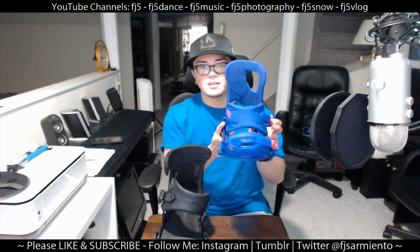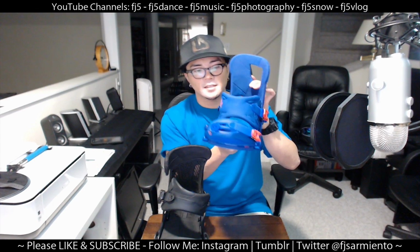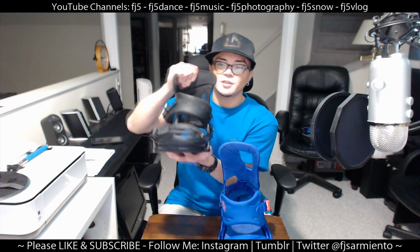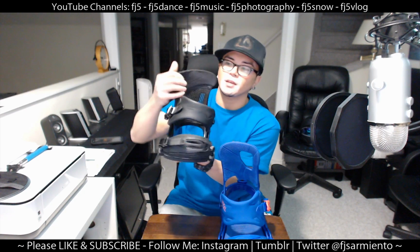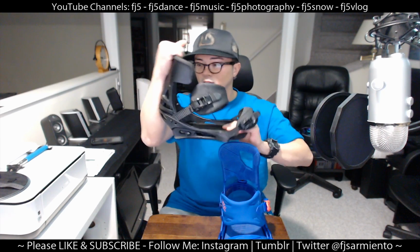On the other hand, the Burton Cartel has a more open design. It is a stiffer high back and a stiffer binding overall. The open design does allow for a little bit more maneuverability. Just to compare the flex, torsionally, the Malavita is rather stiff, but with the wing, it does allow a little bit more give when wanting to flex it torsionally. Laterally, it's very stiff, which is what you want for any high back. It provides really good edge response when leaning in on your heel.